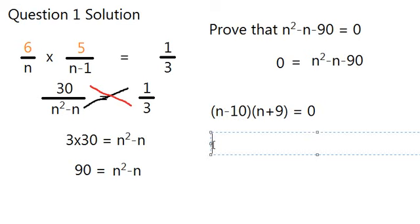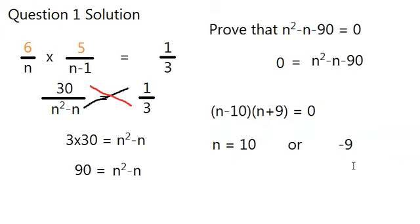So if n minus 10 is equal to 0, then n will be equal to 10, because 10 minus 10 equals 0. Or n plus 9 equals 0, which means that n is negative 9, because negative 9 plus 9 is equal to 0. So now we have two possible answers for n, and you can put either into the answer. No, you can't, because this is a candy question. There aren't a thing called negative 9 candies.